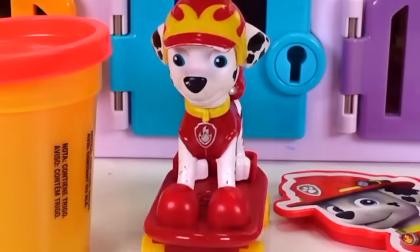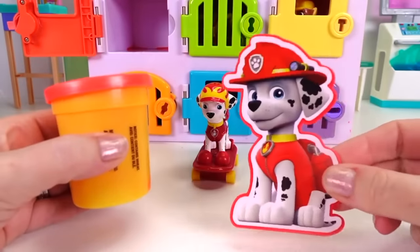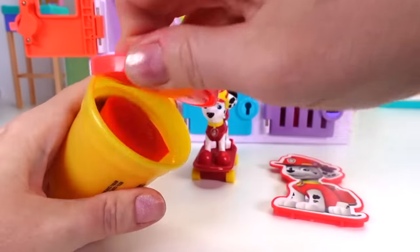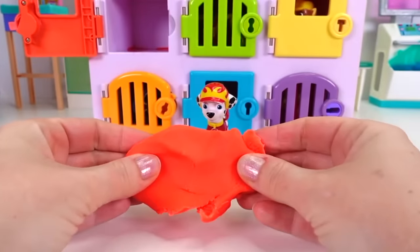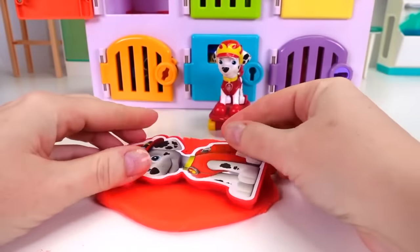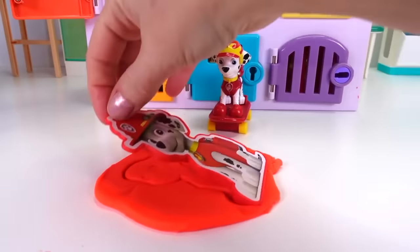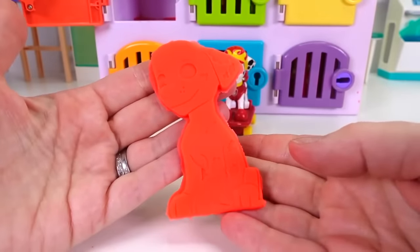Whoa, what's going on here? Well, Marshall, it looks like we have some Play-Doh and a little Marshall cookie cutter here. Let's make it and see what happens. We have red Play-Doh that matches Marshall. We need to roll the Play-Doh. And then we put this big Marshall in the red Play-Doh. Let's take it out. Wow, we have a Play-Doh Marshall.